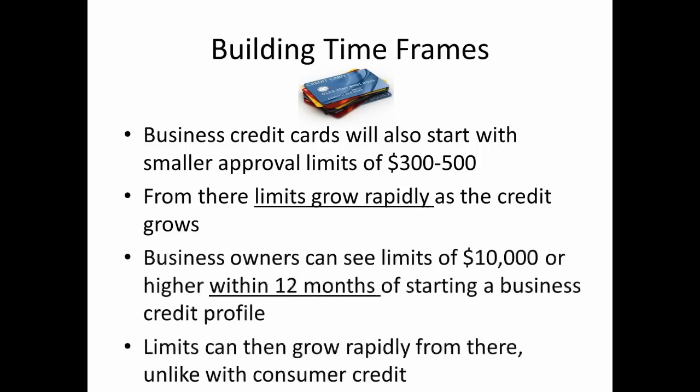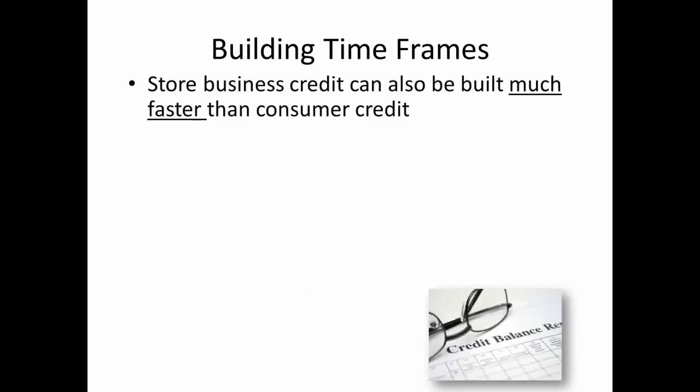I've never seen a consumer start with no credit and within a year get to even a $5,000 limit credit card unless it was secured. That would take years and years to establish. In the business world, though, it's practical and common that people can get $5,000, $10,000 limit credit cards within 12 months of starting the business credit building process. So it can just be done a lot faster in the business credit building world.